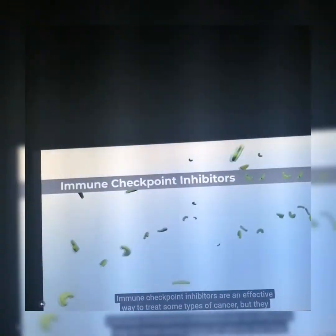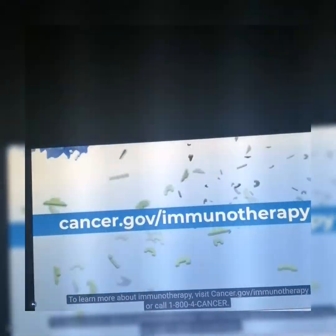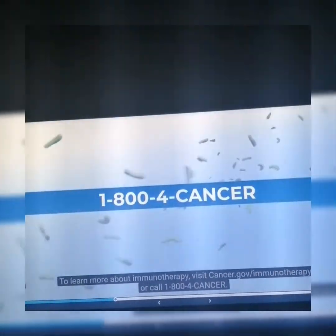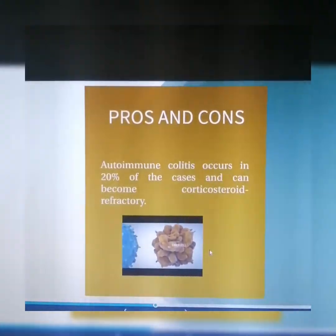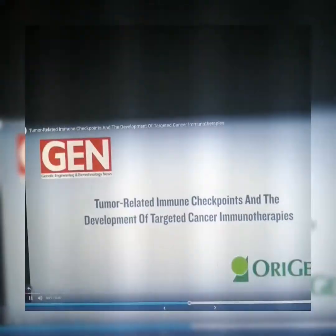Immune checkpoint inhibitors are an effective way to treat some types of cancer, but they don't work for every patient and can cause serious side effects. To learn more about immunotherapy, visit cancer.gov/immunotherapy or call 1-800-4-CANCER. Pros and cons: autoimmune colitis occurs in 20% of the cases and can become corticosteroid refractory.